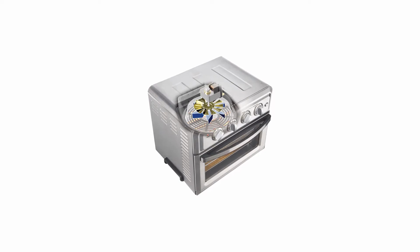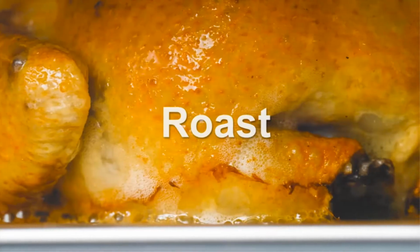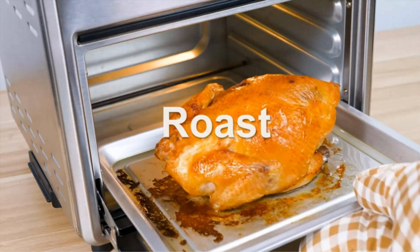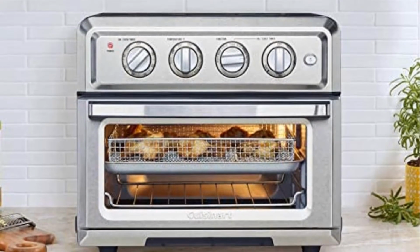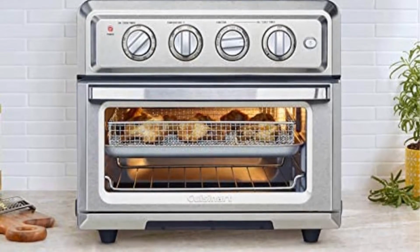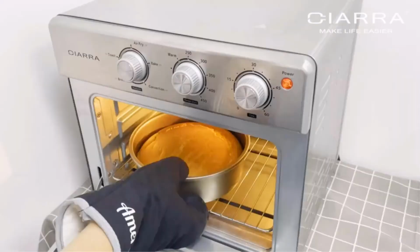The only reservation we have about this model are the control knobs. While many folks prefer to avoid appliances with digital displays, manual knobs have their own downsides. Over time, the printed numbers can wear away, thereby leaving you guessing at the time and temperature. Also, the knobs are made from plastic, so they're more likely to break. Lastly, it comes with a 3-year limited warranty.